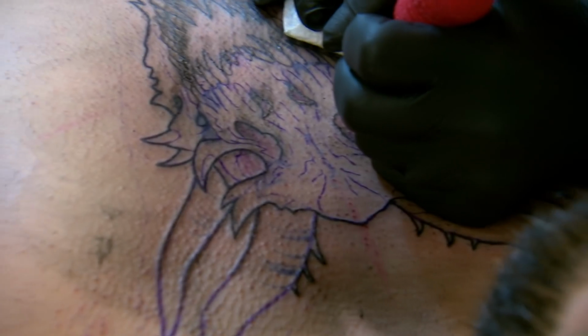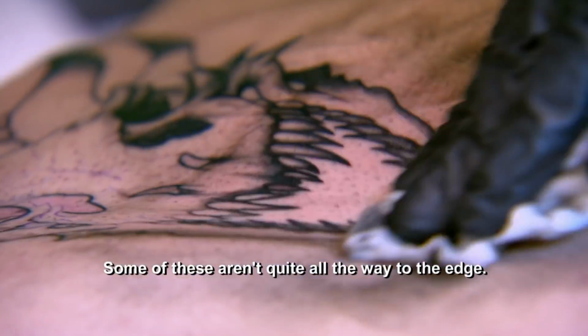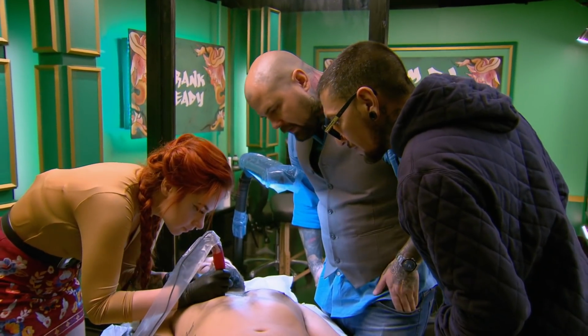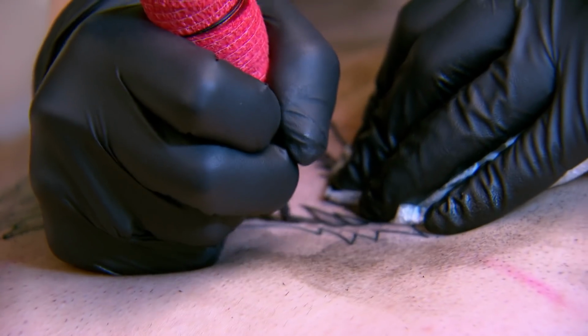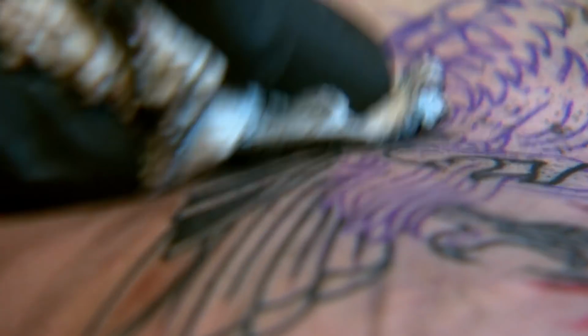This tattoo is really not my style. I'm making this up as I go along. Some of these aren't quite all the way to the edge. Yeah, just run around your edges. Yeah, you see how right there in the corners? There's a lot of pressure on me, especially being the only girl left in this competition. I want to prove that I'm strong enough to get through this. 5 hours, guys. 5 hours remaining.